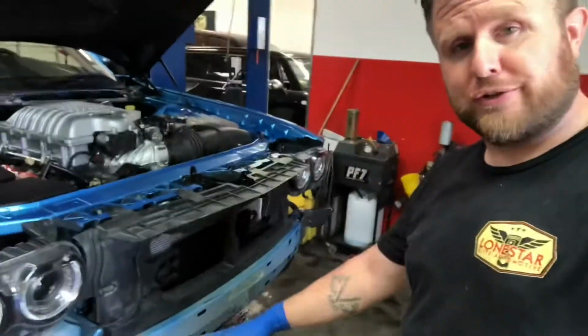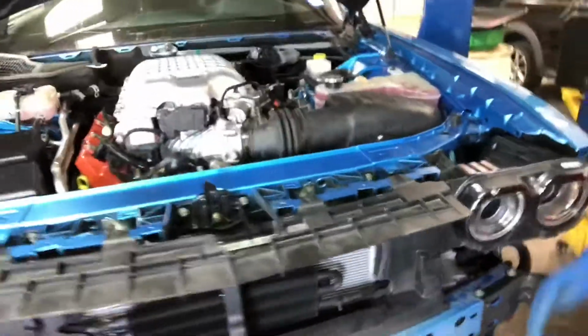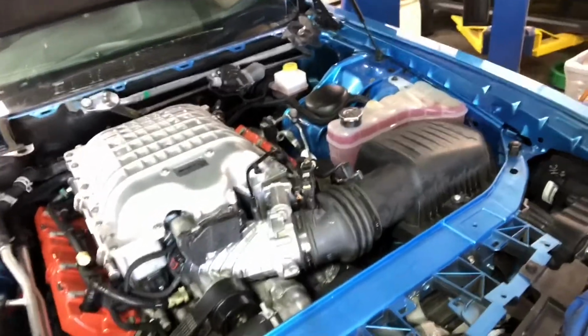Hey, what's up everybody? I want to give you a quick update. Worked into the night. Had some help from my buddy Walter. His new Demon will probably be making it onto the channel at some point. But I made some progress. We got the Killer Chiller stuff all gone. All of the factory heat exchanger stuff's all back in. The factory supercharger's back on. The fuel lines have been all removed. The only thing that's left is to drop the exhaust so I can put the stock one back on.